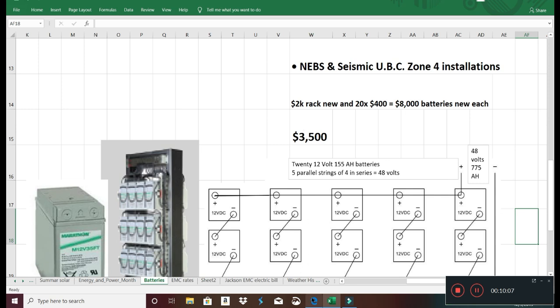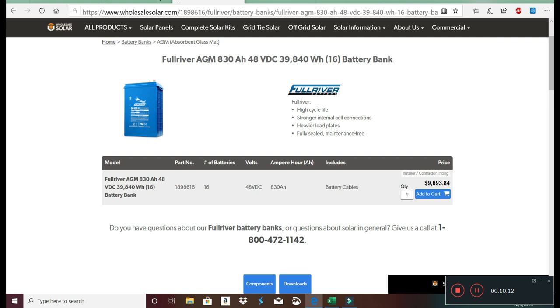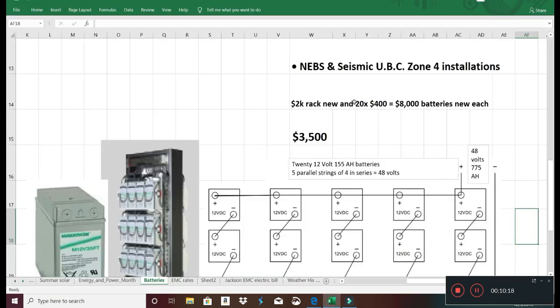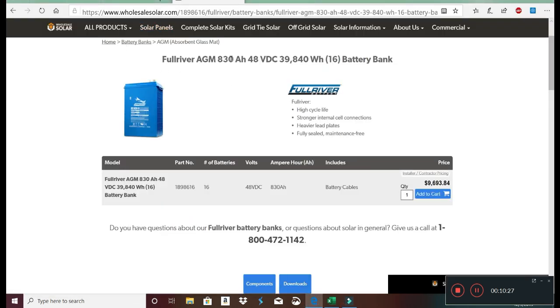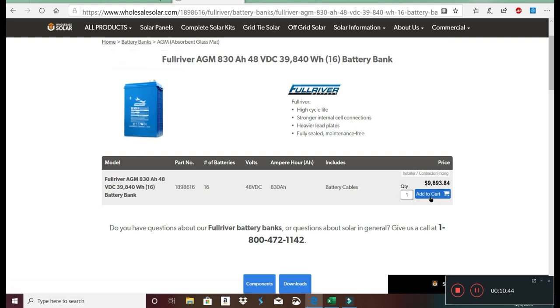Now let me show you the other batteries that are available. And this is a Full River AGM 830 amp hour. Oh, I forgot to tell you, this over here is 48 volts at 775 amp hour. So I tried to find something similar. So this is in the 830 amp hour for 48 volts. And the batteries and battery cables here is $9,693, and you still would have to buy a rack for these. And this isn't necessarily a telecom type battery, so you'd have to get a different kind of rack. But I mean, I guess you could build like a heavy duty bookcase type thing to set these in.